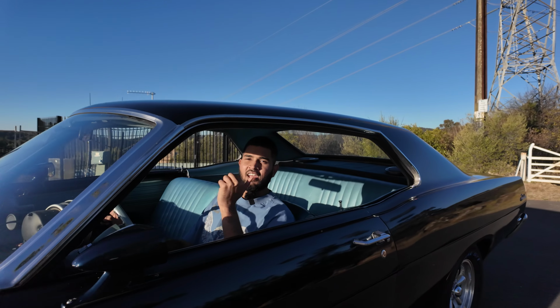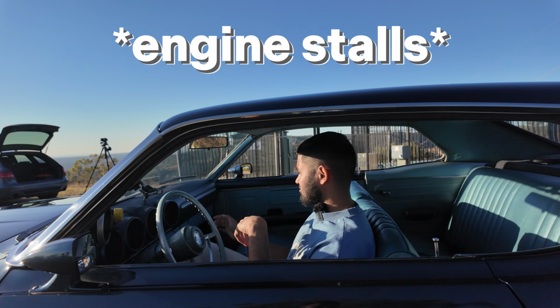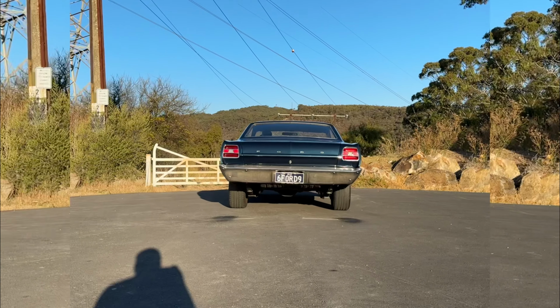That's not a lot, is it? You know what else isn't a lot? This vehicle drives with a 3-speed automatic gearbox. Here, there, and gone. And it does sound amazing. I mean, listen to this.